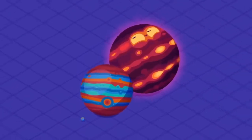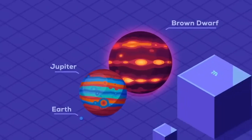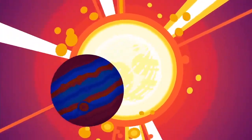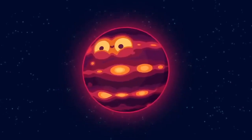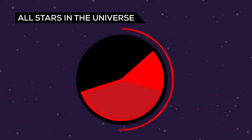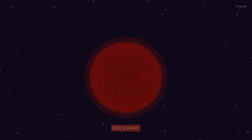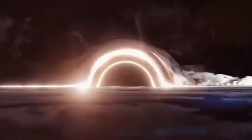First up, we have brown dwarfs and red dwarfs. These are both types of stars that are smaller and cooler than our sun. Brown dwarfs are sometimes called failed stars because they don't have enough mass to ignite nuclear fusion in their cores. Red dwarfs, on the other hand, are the most common type of star in our galaxy and can live for trillions of years.